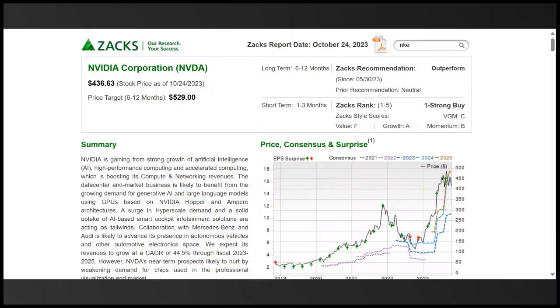So that's always fun to look at. Let's look at one that's kind of on the other side. I'm going to stay in this report, because we can just use this quote tab thing up there, and we're going to talk about Nike.